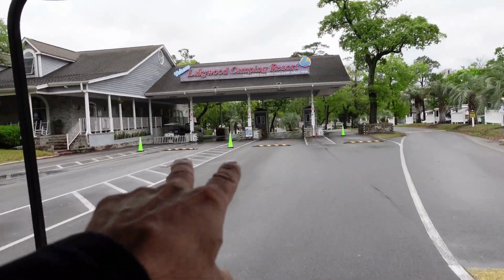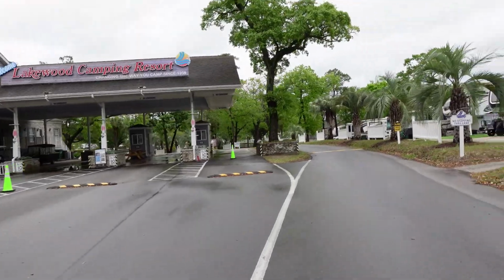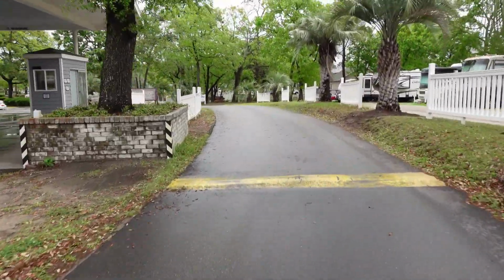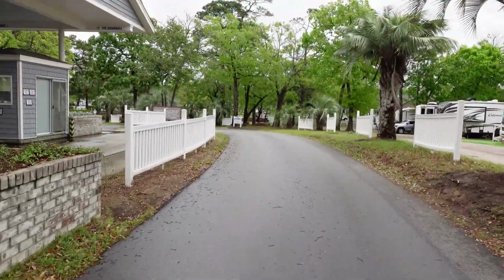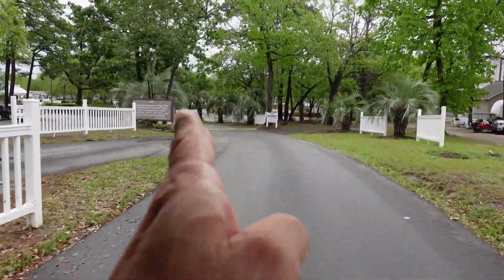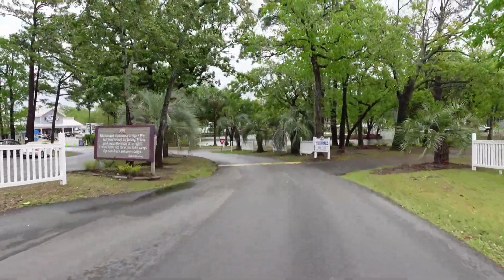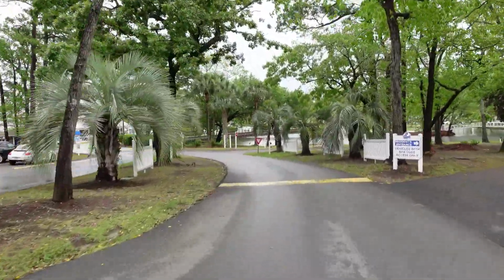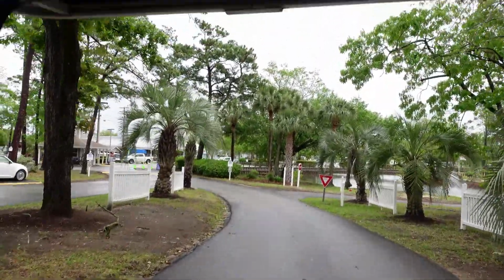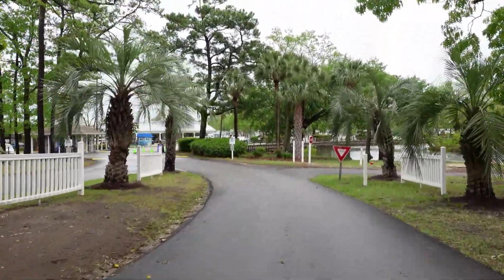Right here, they would check you in. They would have your envelope ready for you. But if you are a current guest, or you're already checked in, you would veer to the right here. Watch out for speed bumps. Around this bend right here, you'll see the security. You'll have to stop, and he has to verify that you are camping here. And usually they just wave you by as soon as they know that you have been checked in.